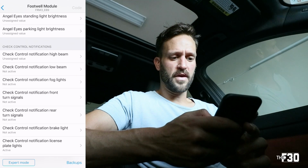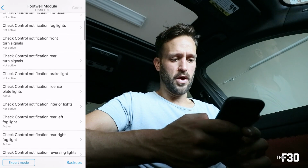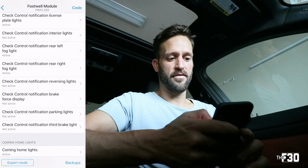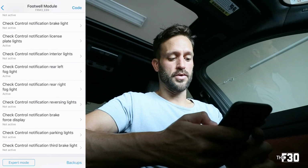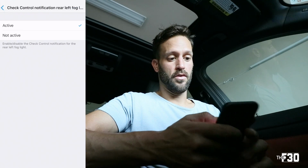Check control notification high beam, check control notification low beam, parking lights, check control notification parking lights. We want that off because we don't want the car to check to see if the lights are in fact LED or halogen.